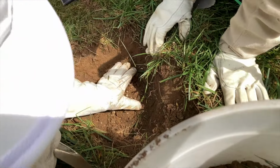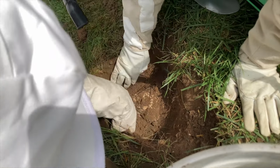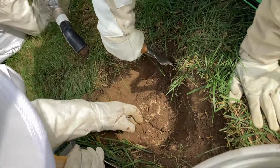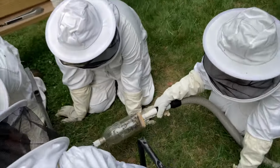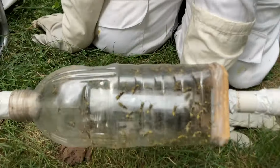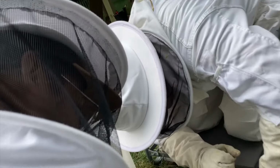There you go. Now we're starting to get to the point where it's loosening up. There's good collection happening here. Anybody been stung yet? No. That means you protected yourselves well. Good job.